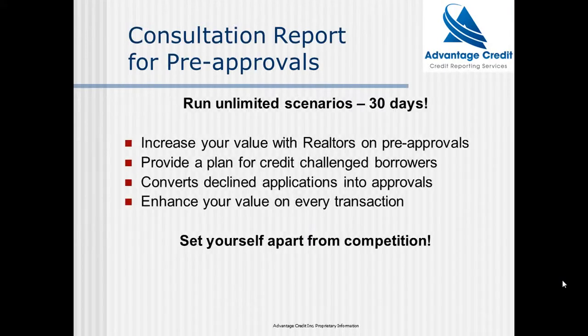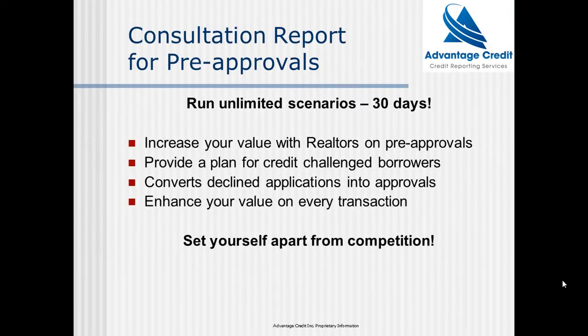In addition to that, this is obviously a great report to provide to customers that you've had to turn down due to low FICO scores or bad credit. You give them a game plan to follow, and hopefully 6 months later they come back and you can turn that declined application into an approved loan.